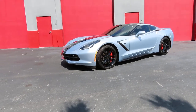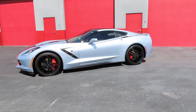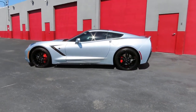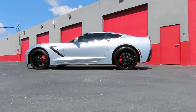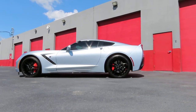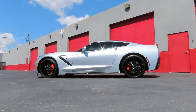Very pretty car, beautiful silver. Well, I call it silver, but it definitely has some kind of a bluish tint to it. It's a very nice combo with the black wheels, the red calipers, and now it's been properly protected, so ready to be enjoyed by the owner.